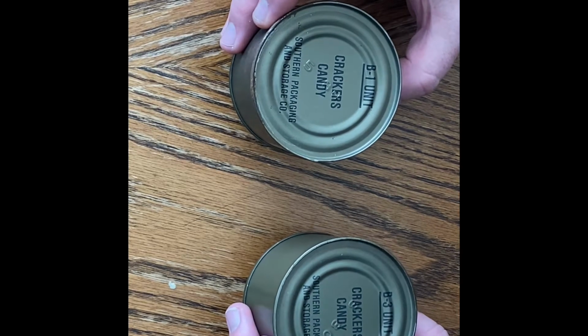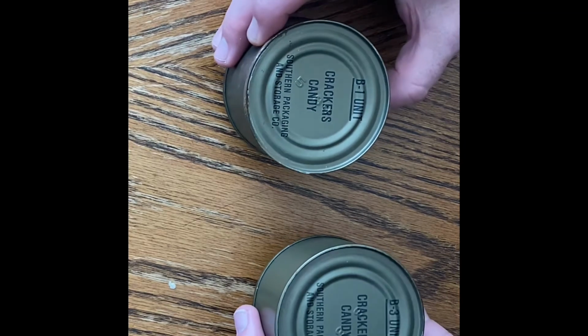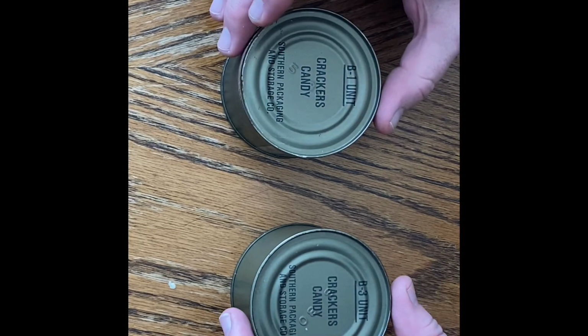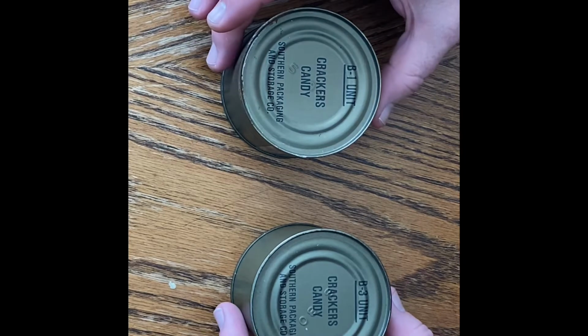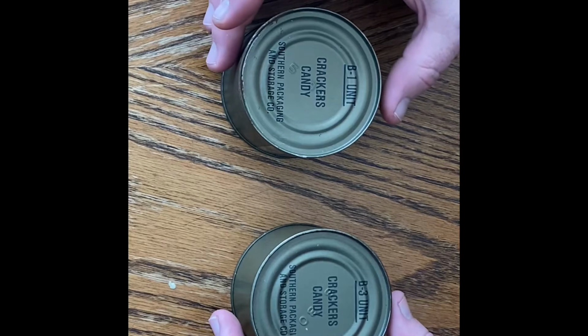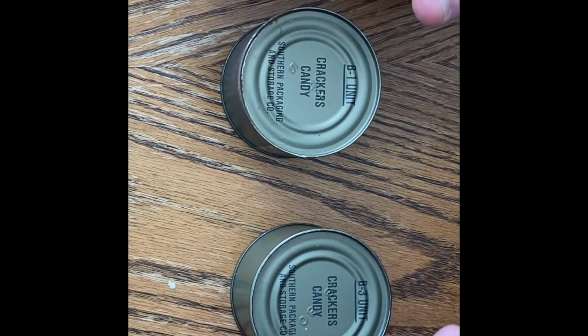Today we have a B1 and a B3 unit from the Meal Combat Individual. A lot of people refer to them as C rations, but that's not correct. C rations are from the Second World War. These are what would come inside the MCI. If you've seen them, it's a box with canned goods in it. Then they had an accessory pack in there as well. If you saw some from the Vietnam era, they had cigarettes in them, which the later ones did not.